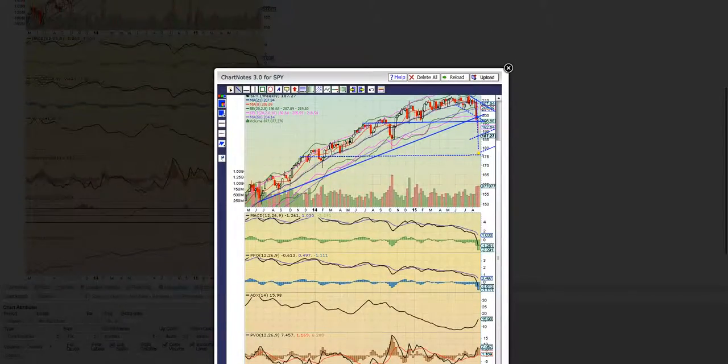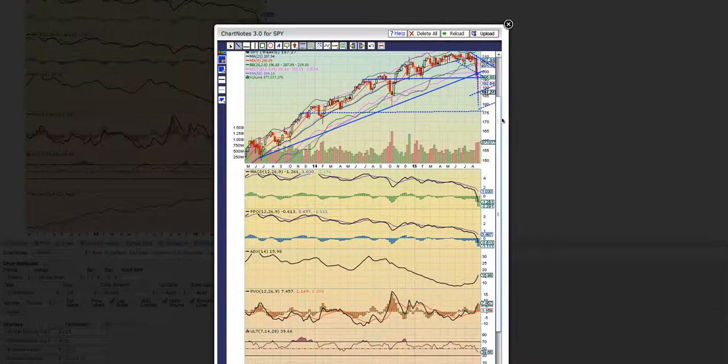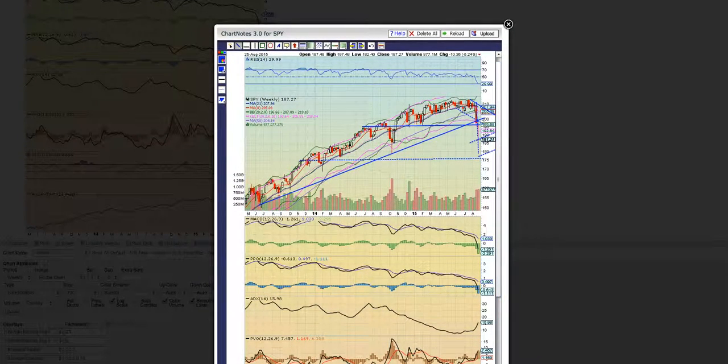So these are the levels that I'm looking for on the SPY right now. What we're looking at right now is pretty much this 197 to 200 level. Today we tested that high, 197.48, and then we broke and traded down to 187.27. So you got a little bit of a topping tail there.